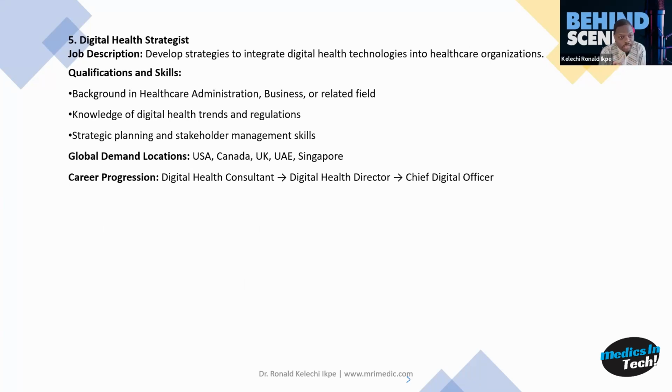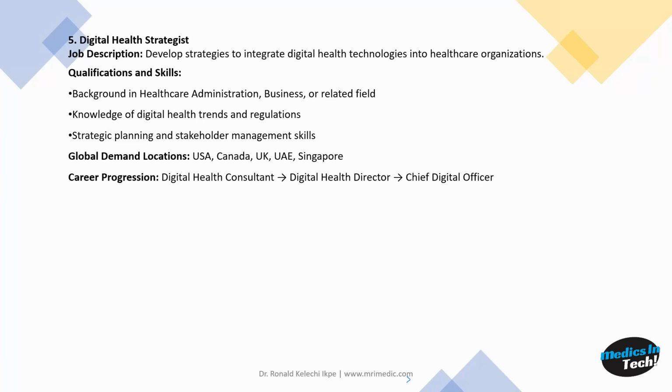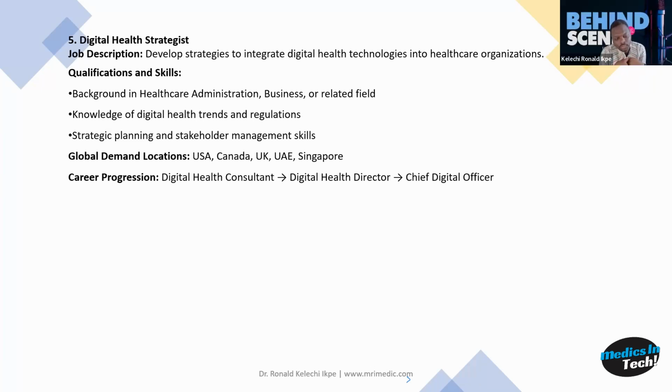Now, this is digital health strategy. You help people to develop strategies to integrate digital health technologies into healthcare organizations. So when we talk about digital transformation, the digital health strategy people are usually very helpful because they are looking at how the organization is functioning. They're looking at what the processes are and how best we can plug this into the organization.